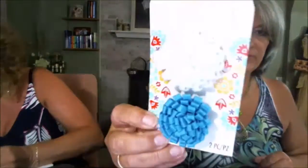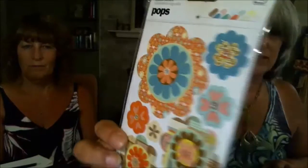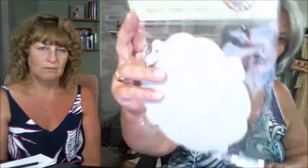Okay, so we've got a yard of the diamond. This is another big bag. You've got some blue moon 3-dimensional flowers, a bag of the lace that we just showed, these darling little girl inchies, some layered pop stickers, they're 3-dimensional as well, another one of the happy birthday embossing folders, a mini album, and a package of foam thickers, the letters and the numbers.